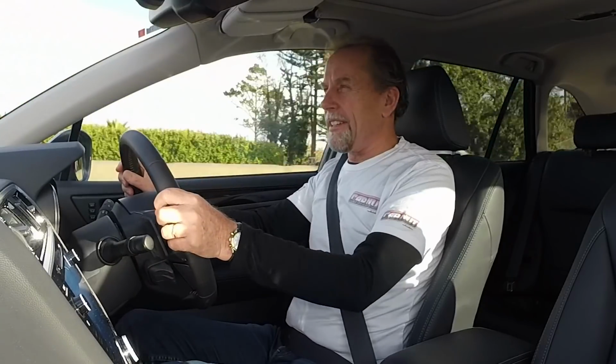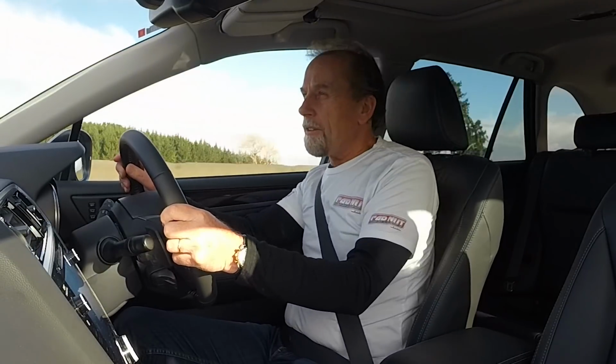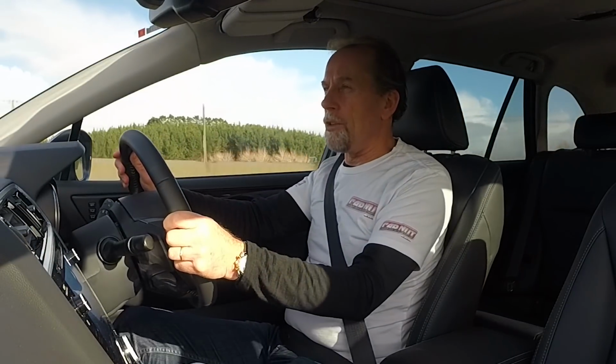The seats aren't particularly comfortable, they're very flat, and as a driver you do tend to flop about in this driver's seat more than you would want.